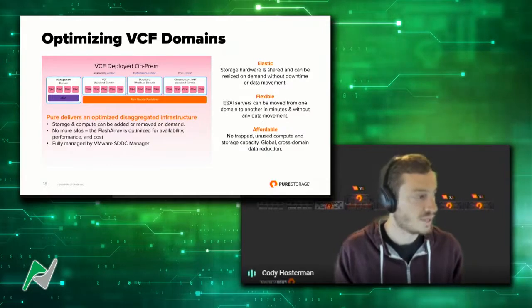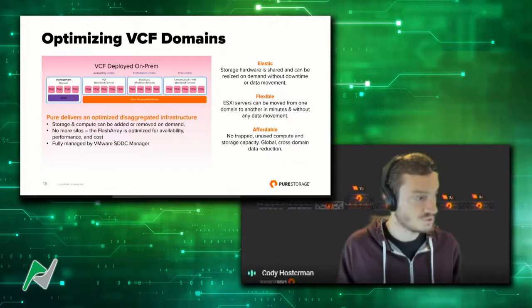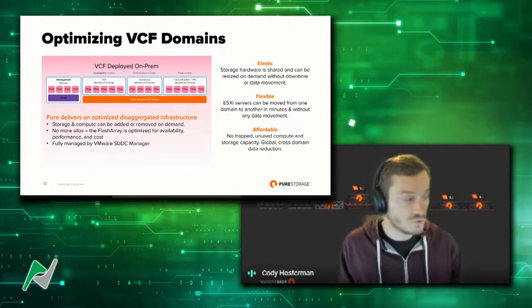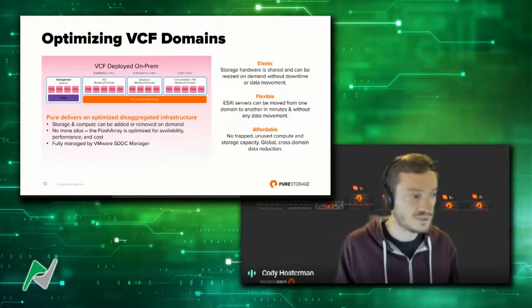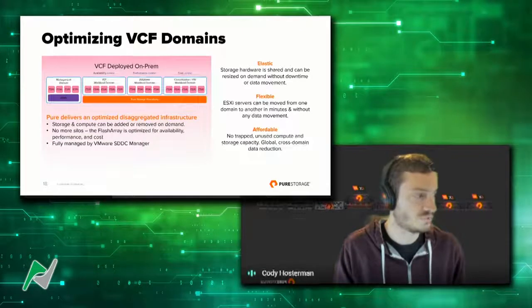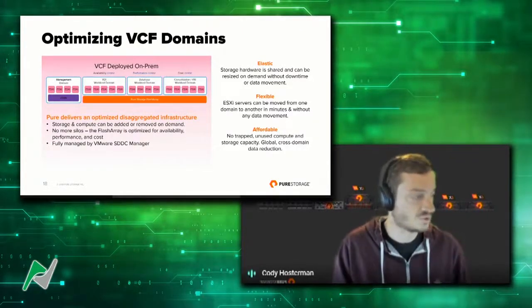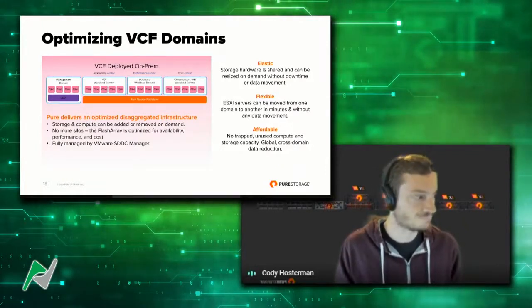And once SDDC Manager is up and running, you can then deploy additional vCenters, aka workload domains. Every workload domain is a one-off vCenter with its own cluster with ESX hosts that you can deploy, remove, resize, add hosts, remove hosts, move around to give you flexibility of different domains, different tenants, however you choose to want to deploy those infrastructures. But also SDDC Manager manages the lifecycle of them, updating the hosts, the drivers, the NSX requirements, et cetera, et cetera, et cetera.